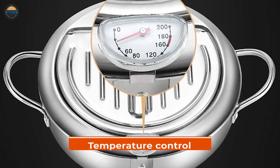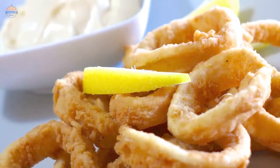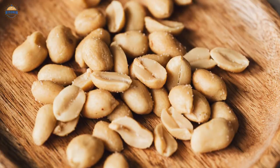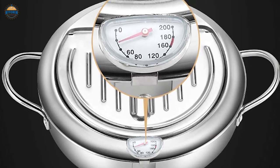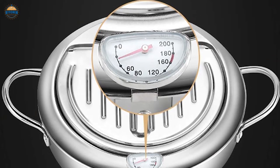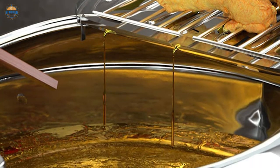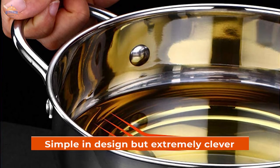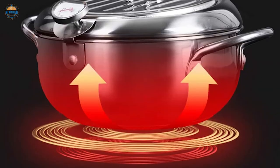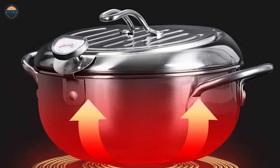The temperature control is excellent, and you can very easily cook French fries, chicken nuggets, squid rings, tempura, shrimp, peanuts, fish, etc. Meanwhile, the thermometer is a metal thermometer, which ensures absolute security without any liquid inside. This fryer also saves oil because there is no heating tube inside to waste space. Plus, it's portable, so you can take it wherever you go. It's simple in design but extremely clever when it comes to functionality such as temperature control and oil filter rack lid diversion design, among others.